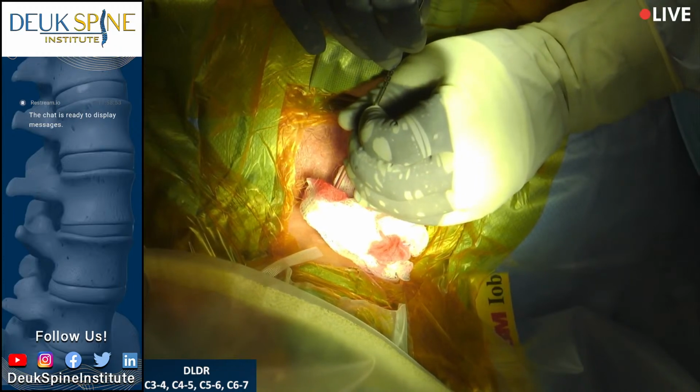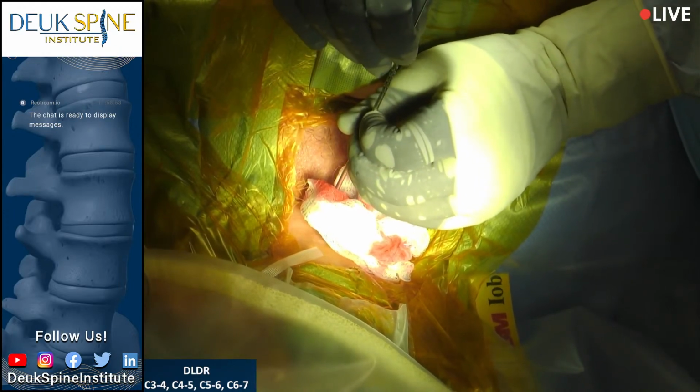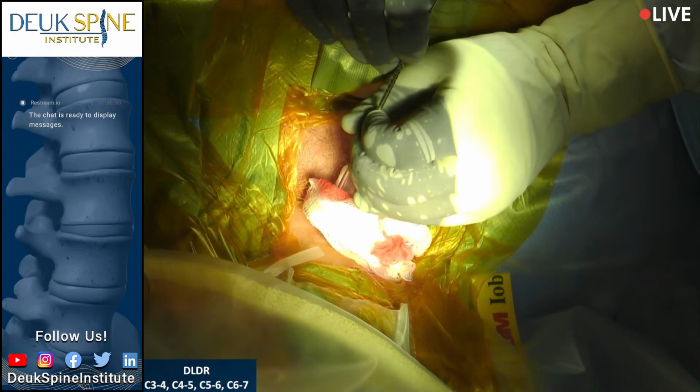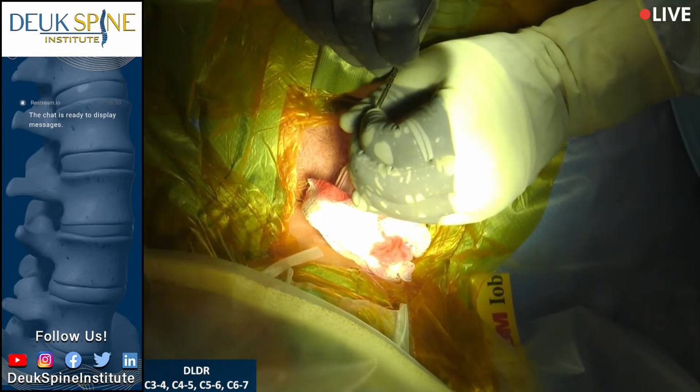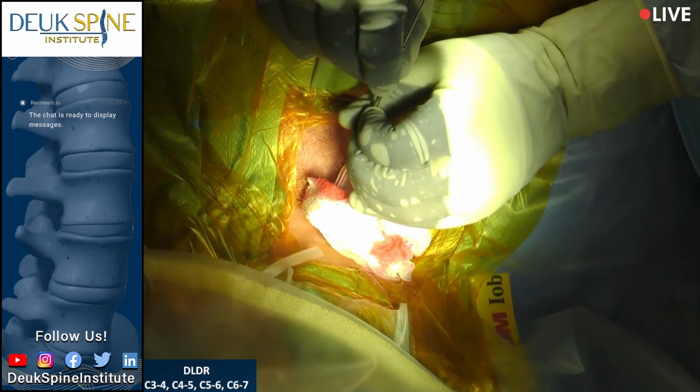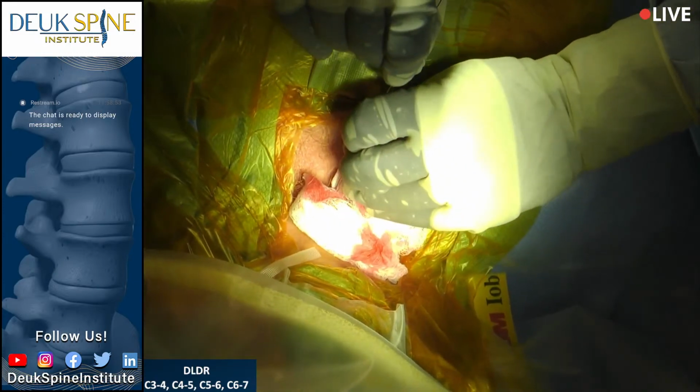All right, so we're pretty much in the midline where we want to be. I'm wondering if we can advance this with a mallet.